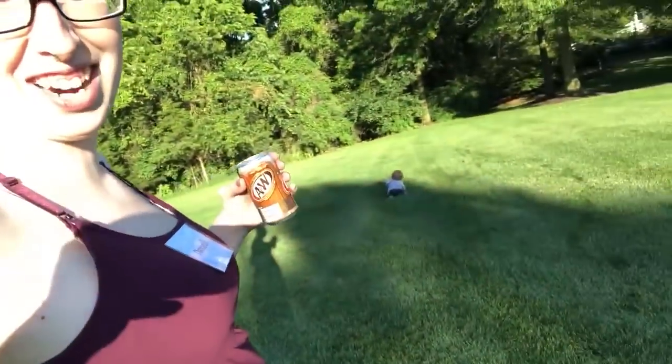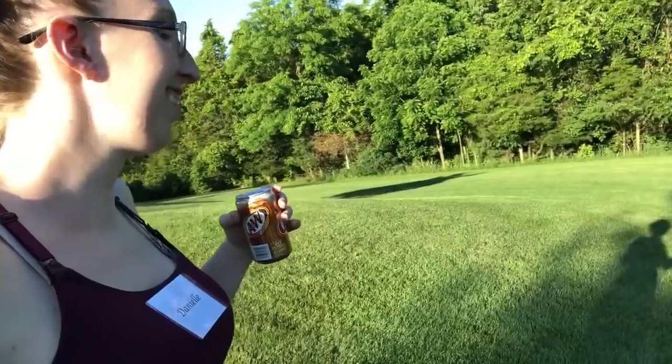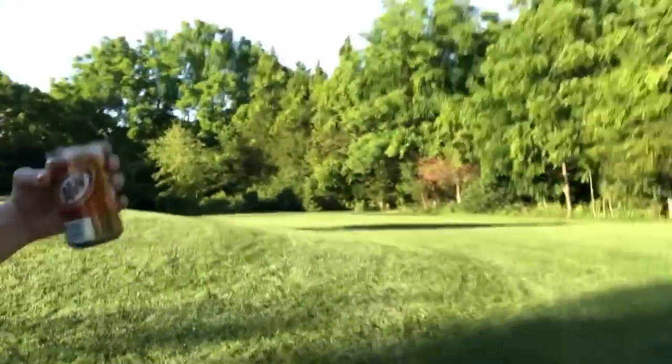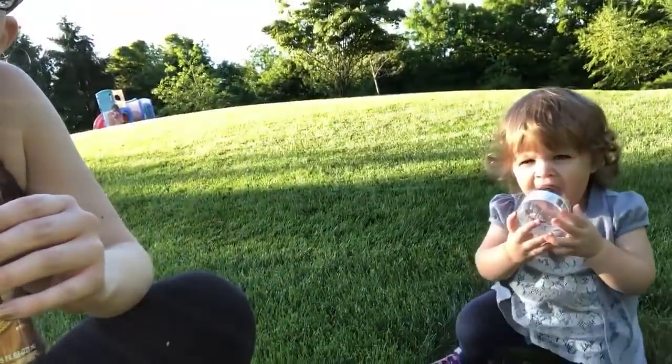So anyway, this hill is massive. Can you see this hill we're trying to climb up? So, Kaylee, she's stuck. Are you stuck? Oh, she's so stuck. Kaylee. She can't stand up. You okay? Are you okay?